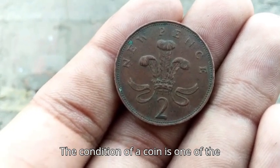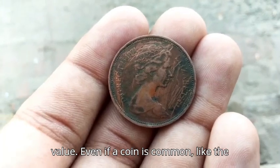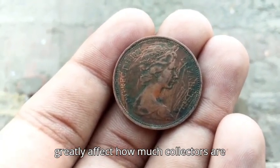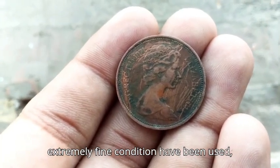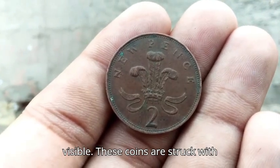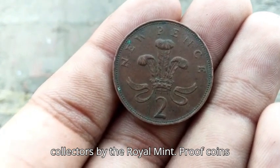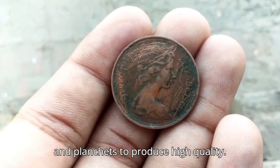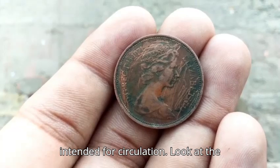The condition of a coin is one of the most important factors in determining its value. Even if a coin is common, like the 1971 2 new pence, its condition can greatly affect how much collectors are willing to pay for it. Coins in fine to extremely fine condition have been used, but still have most design features visible. Proof coins are struck with extra care and often sold directly to collectors by the Royal Mint. They are specially made using polished dies and planchets to produce high-quality, mirror-like finishes. They are not intended for circulation.